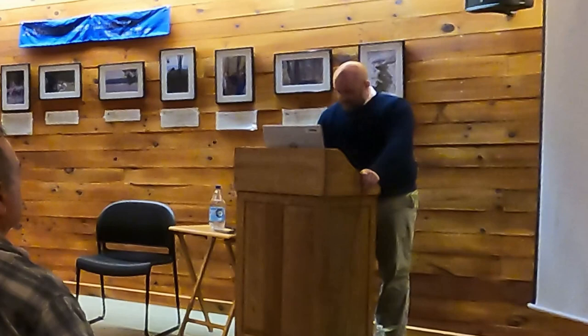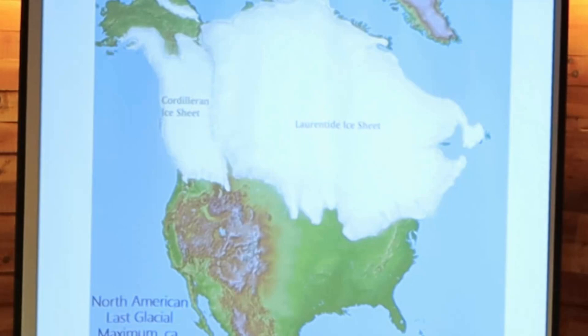But it began to melt. And this would be the last melt. The previous ice age had gone through pulses of melting and retreating ice. And this would be the last for this particular ice age. This is what just another more simplistic illustration would have looked like. The large ice sheet covering what's now much of northeastern North America, the Laurentide ice sheet, and then a Pacific ice sheet called the Cordillera.